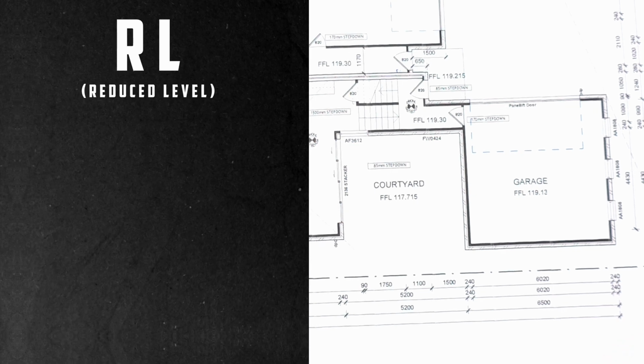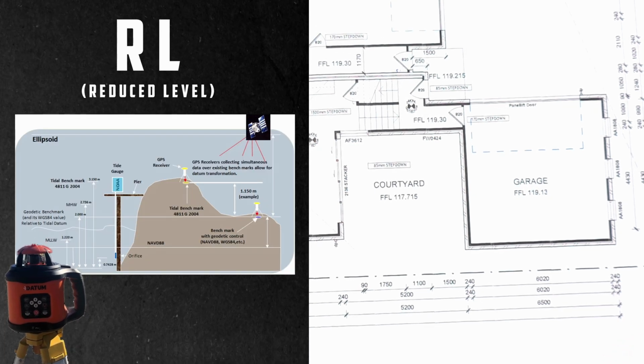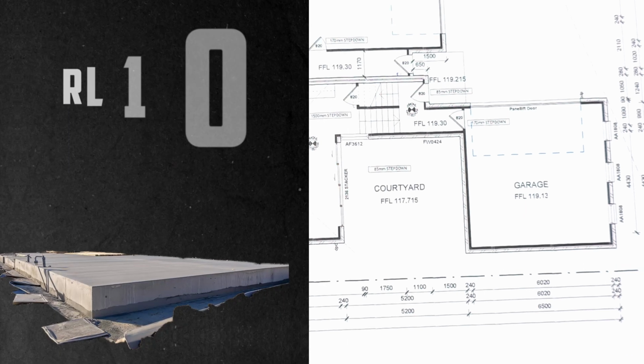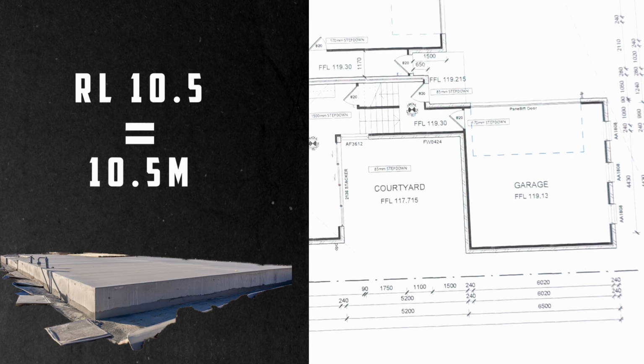RL, reduced level, is measured from a datum point. In Australia, it is based on sea level. If your slab shows RL 10.5, you are 10.5 meters above sea level.